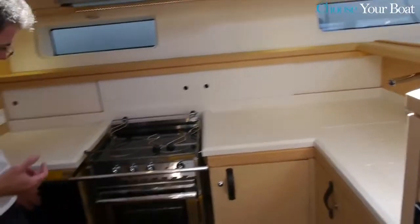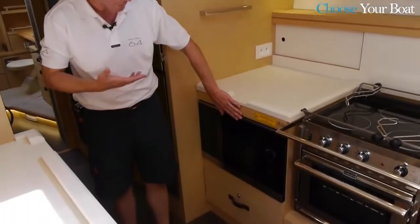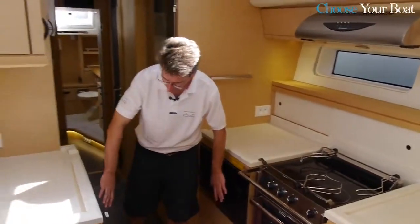And you have a standard microwave from Miele that is here, which can also be done in this area as a convection oven, vapor oven. So lots of different choices for cooking on the boat. Lots of storage throughout. That be in the block here.